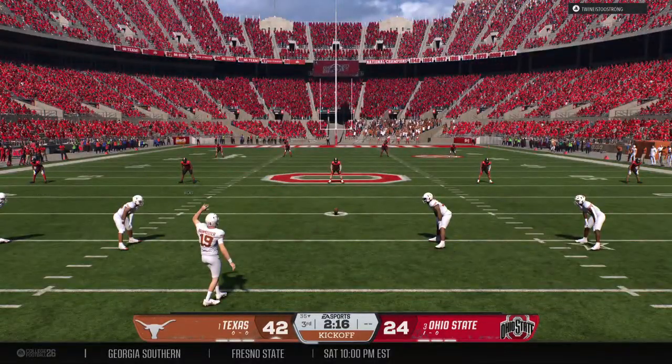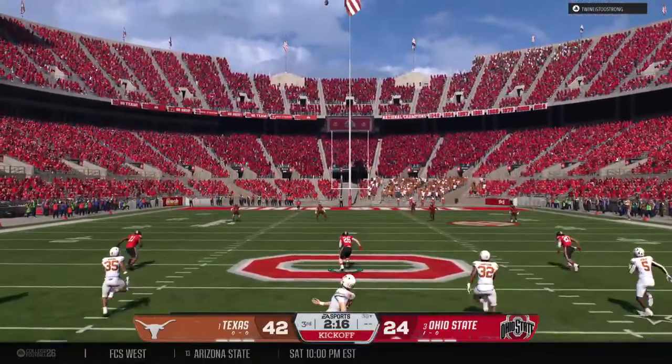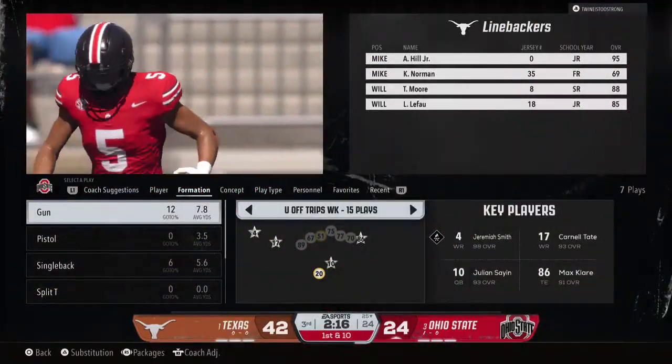Got momentum after scoring that touchdown. Now the kickoff team out there to kick it away. And he'll lead the kickoff right there. We'll start from the 25.